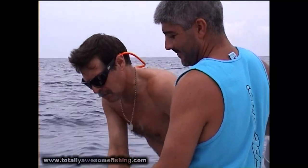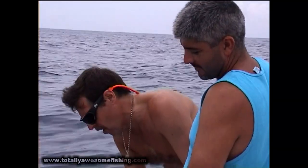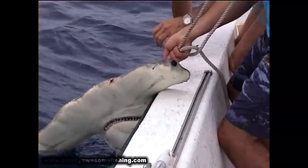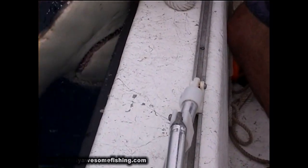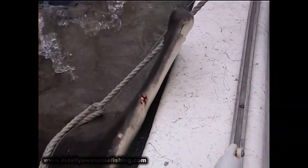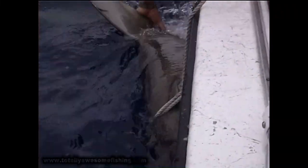Yomio came over from another boat. We couldn't manage him on our own. He's a really big hammerhead. He's got to go 400-500 pounds. We can't even lift him out of the water. He's immense. Huge stomach. Big, big shark. They give you an idea of him there. That's a big hammerhead.